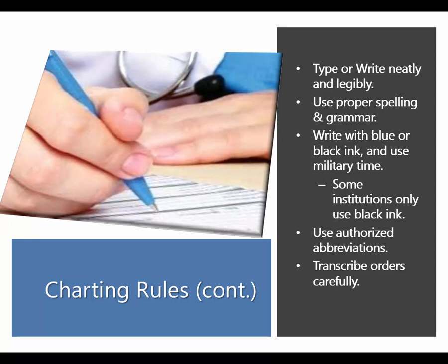Military time typically is what we use on documentation for the hospital. There are authorized abbreviations that you can use. You can't just make up your own abbreviations. There is somewhere in your policy and procedure a list of approved abbreviations. Sometimes it just refers to a particular text or a particular nursing document, but you need to make sure that you're using abbreviations that are appropriate to your institution. If in doubt, just don't abbreviate.